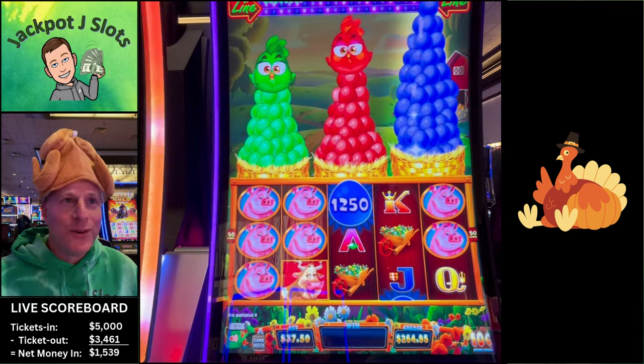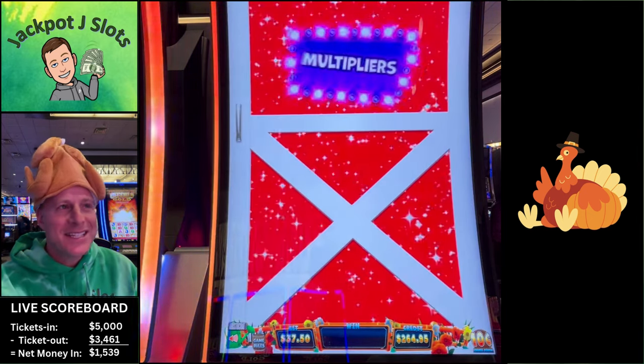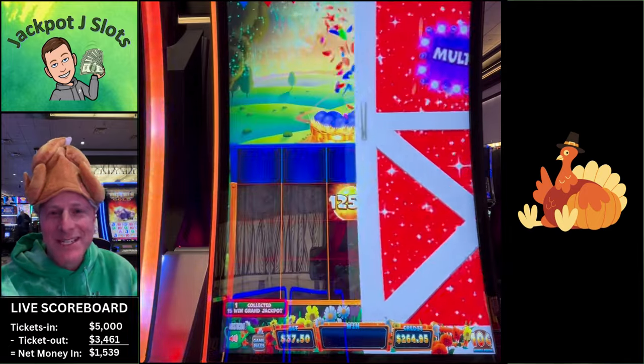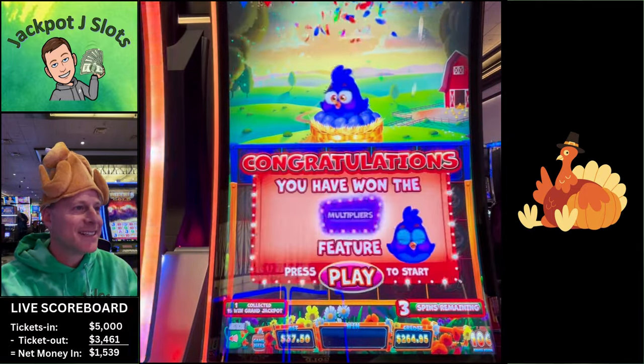I've never seen that before, but we'll take that shaky-shaky. Holy cow. All right, start now with $125. It'd be nice to multiply that a couple of times. That is funny.